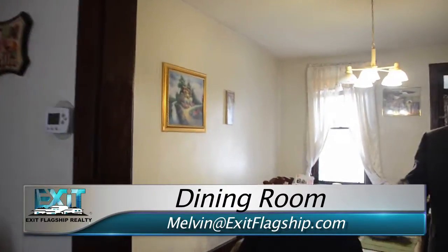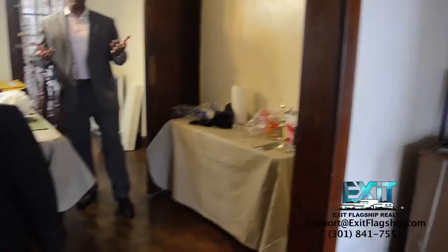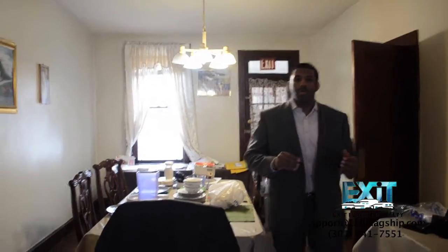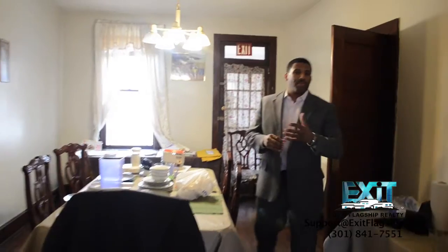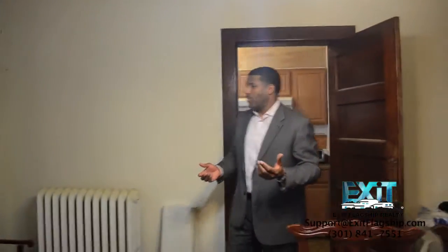So of course you see the house has all the original wood trim, hardwood floors. You know, but it does need some updating. The home will need to be painted. The new owner will likely want to completely renovate the bathroom and probably the kitchen. But in terms of the bones, the structure, the boiler, like I said, is brand new. The heavy up on the electrical is new. So this is the dining room area. We'll come on into the kitchen.